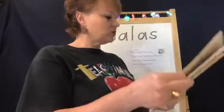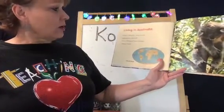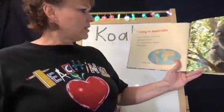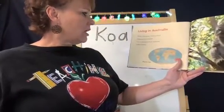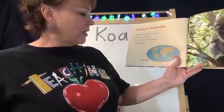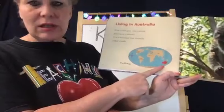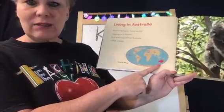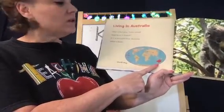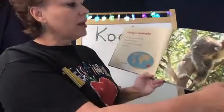So we're going to turn to page 4, and it says, living in Australia. What is that gray fuzzy animal sleeping on a branch? It is a marsupial from Australia called a koala. It shows us a world map, and it shows us that Australia is the only place that they live, other than if they would be in a zoo, which we wouldn't count that. So let's turn the page.